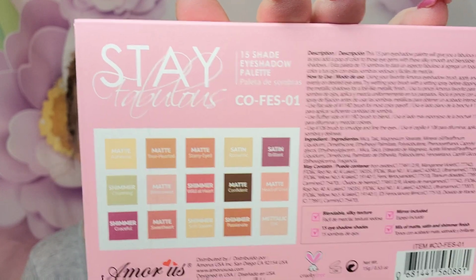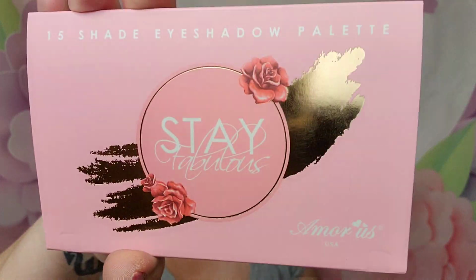Okay, last but not least is the palette that we get for the April box. And this is by Amore Us. 15 shade eyeshadow palette. Stay fabulous. Okay, so this retails for $10. So it's definitely not an expensive palette, which is fine. Affordability is wonderful. I love getting introduced to products that I like that are actually affordable. So the inside packaging looks like the outer box, and it's just cardboard. It does come with a nice, cute little mirror.